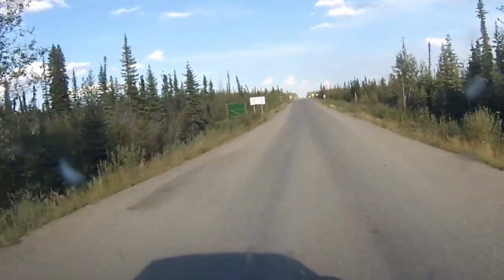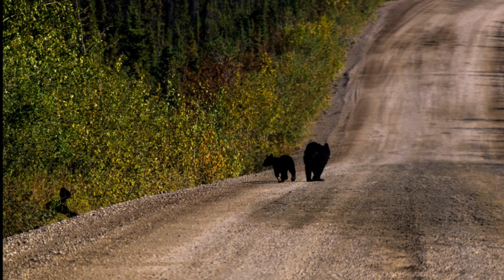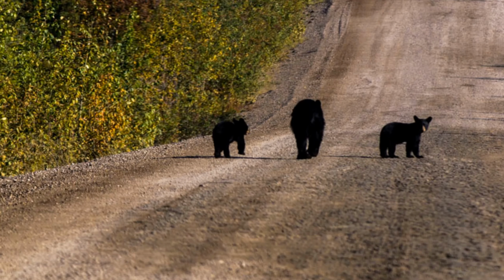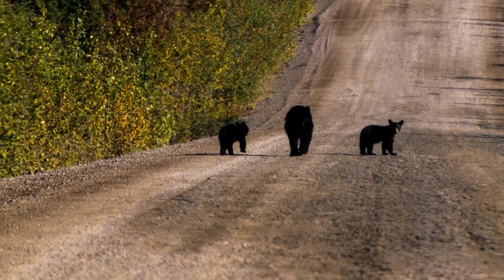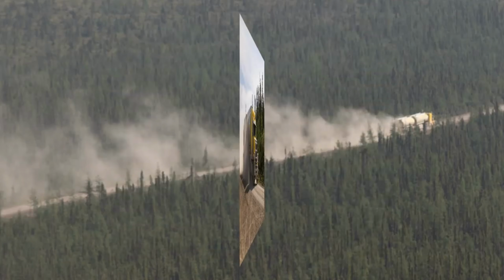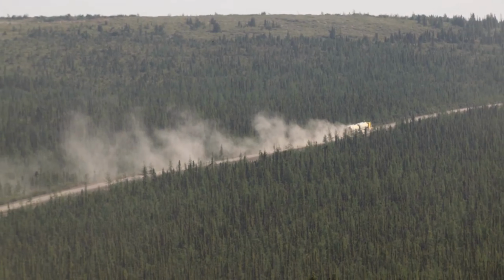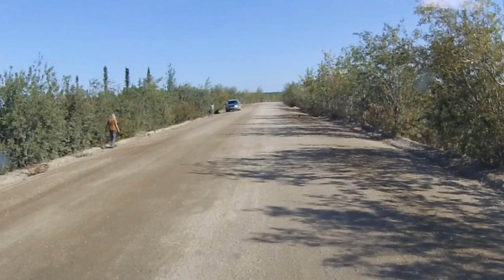Driving the Dempster, wow. Now, the Dempster's pretty rough, but you'll see things like these bears here. Look at the 3 bears looking back at me. Wow. These gas trucks, wow, it's a double tanker and they stir up some dust, I tell you. See them coming, I would slow right down.